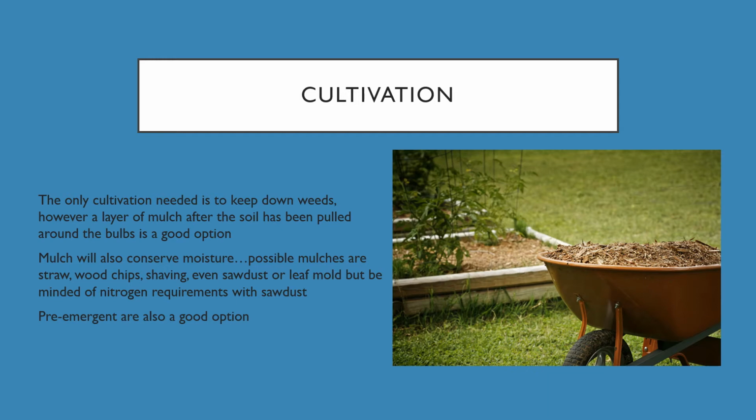Pre-emergent herbicides are also a good option. You can throw that down right after you plant. That would be something like Preen. Then you can put the mulch over top of that, so you've kind of got a double whammy there to stop the weeds from growing, because you've got the herbicide to keep those seeds from germinating, and then you've got the mulch as a little extra insurance to help keep those under control as well.